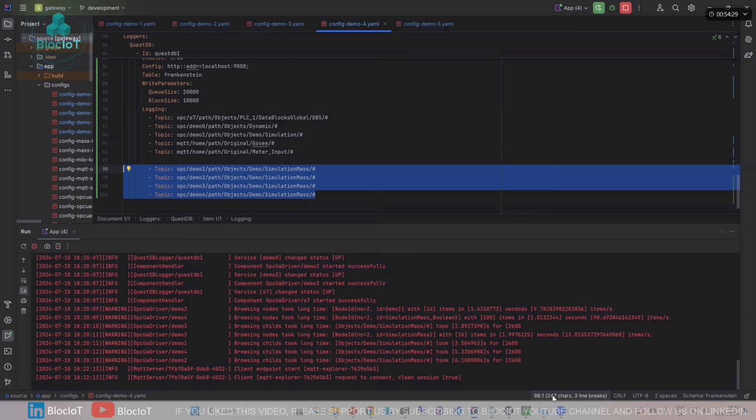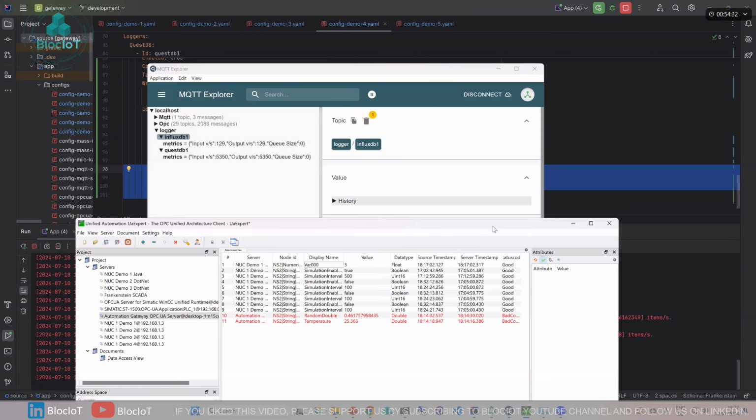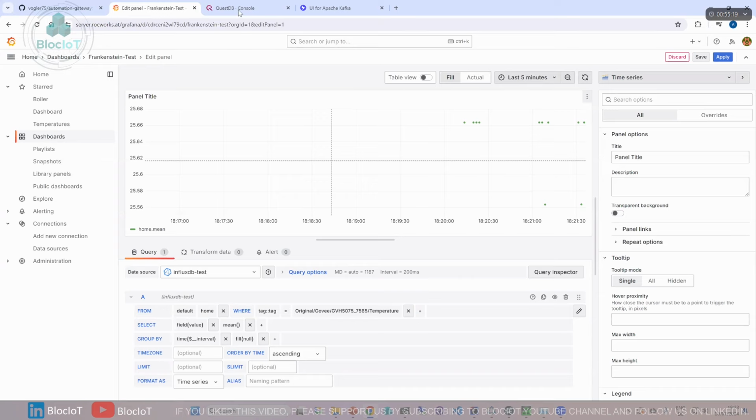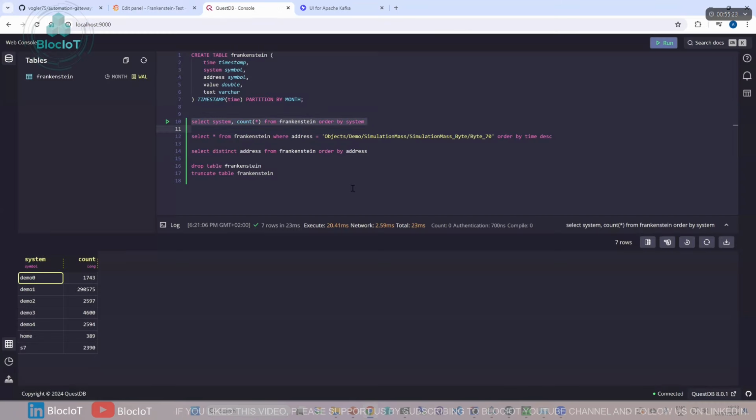And let me now increase the load a little bit so that they produce more simulated values. Let's first turn on the second one, third one. Let's change this to 100 milliseconds. You see already now we are logging 110,000 value changes per second to the Influx database. Maybe that is already a little bit too much for the database. Of course, when we now query the database, let's see how the values are increasing. We can see a lot of values, 1 million, 1.5, and so on. So you can see, you can log a lot of data.